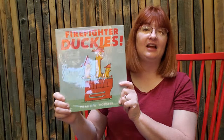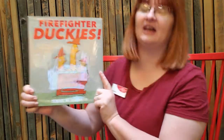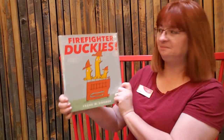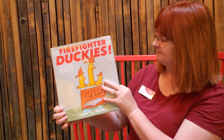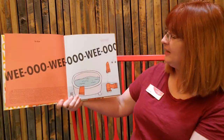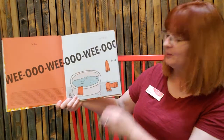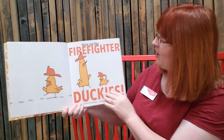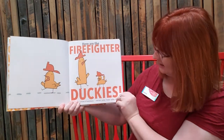Alrighty, our last story. If I can get the book, here it is. Firefighter Duckies by Frank Dormer. Wee-oo, wee-oo, wee-oo, wee-oo. Is that the sound of a fire alarm? Here are the firefighter duckies.